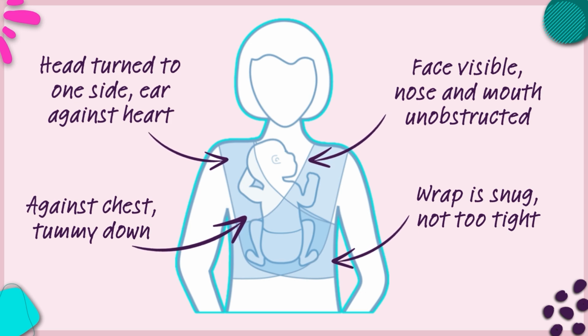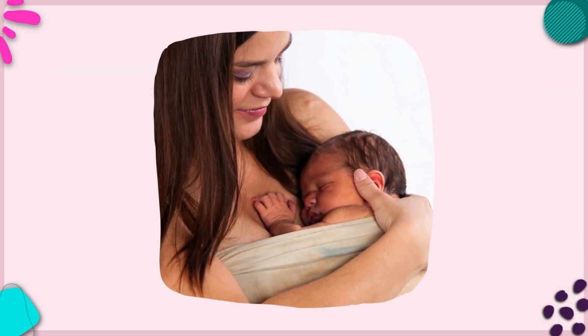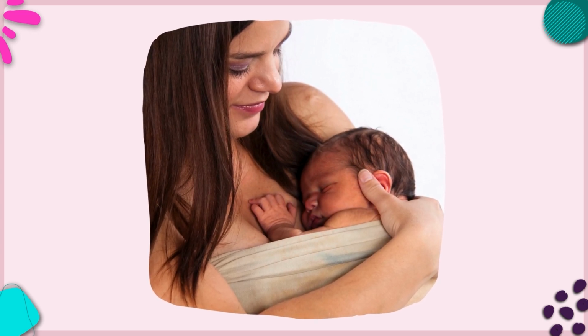If you're using a wrap or carrier, now's the time to secure your baby. Make sure it's snug, but not too tight. Your baby's face should always be visible and their nose and mouth unobstructed. For Kangaroo Care, you'll want to keep this going for at least an hour, ideally longer, but even 15 minutes of skin-to-skin can be beneficial.